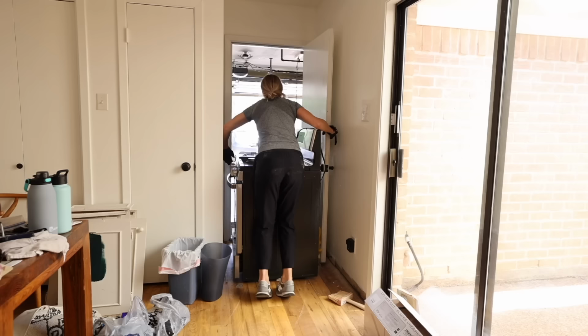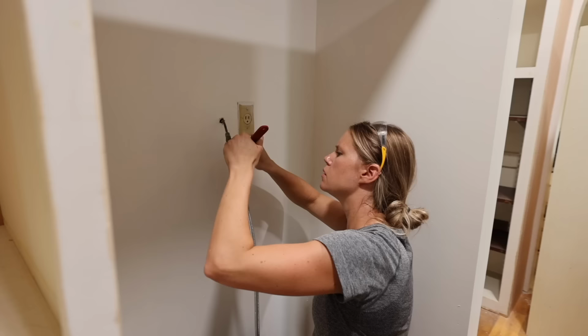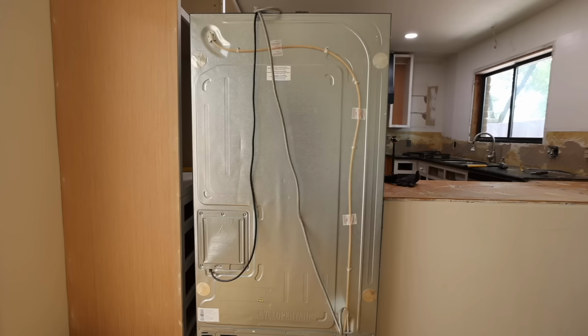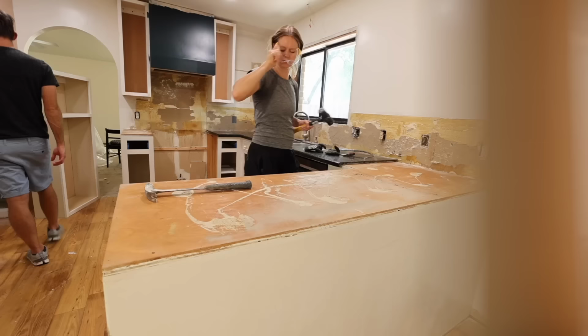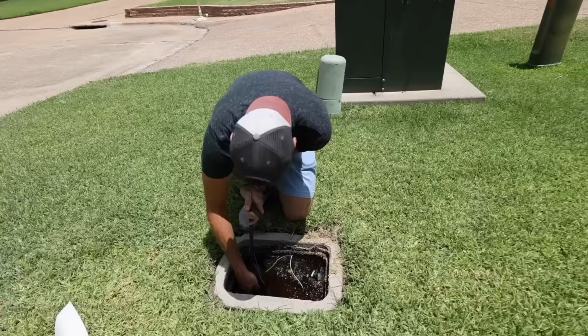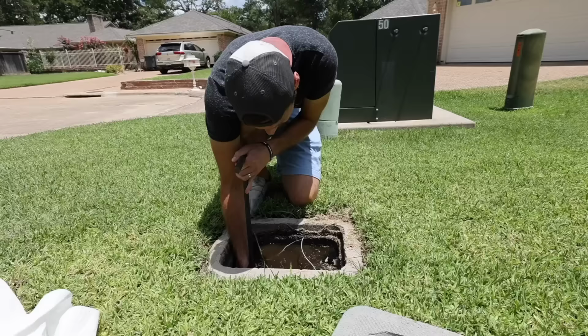After removing the range, I went ahead and removed the refrigerator as well so I could easily paint all of the cabinets around it. Next, I started working on removing the plywood that was under the old countertops because the new countertops are 3cm and won't need the plywood underneath them. Before I could remove the rest of the countertops, I needed to shut off the water to the house, but it turned out to be a pretty nasty job, and so I grabbed Dean's help to do it.